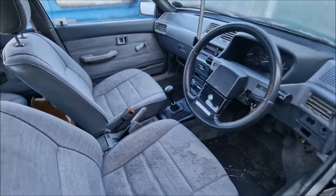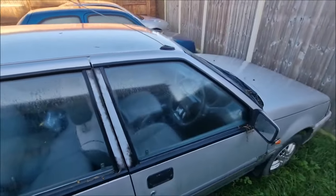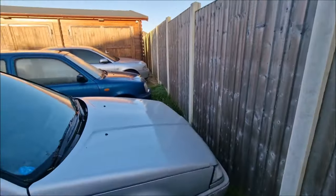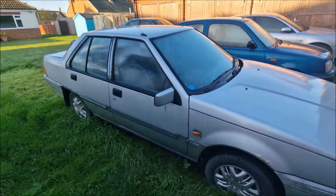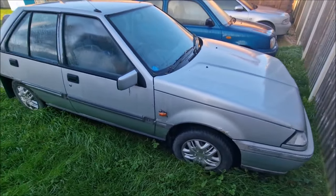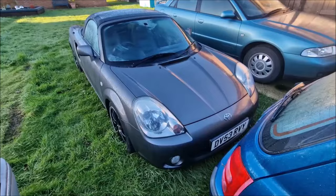Mrs. John Coopman doesn't know this yet, but this car is probably going to feature in our Christmas display this year. Has anyone ever put Christmas lights on a Proton? Probably not, but they're about to. Don't know what you think to that, but that's something that's coming up.